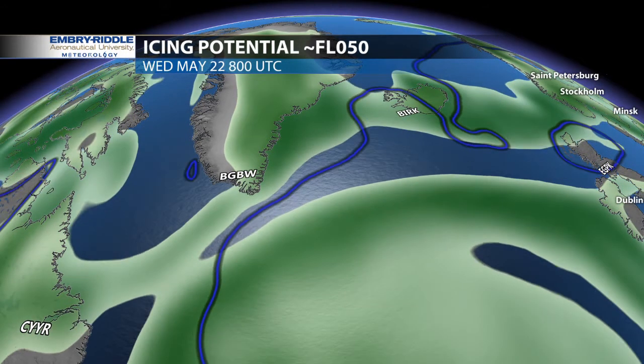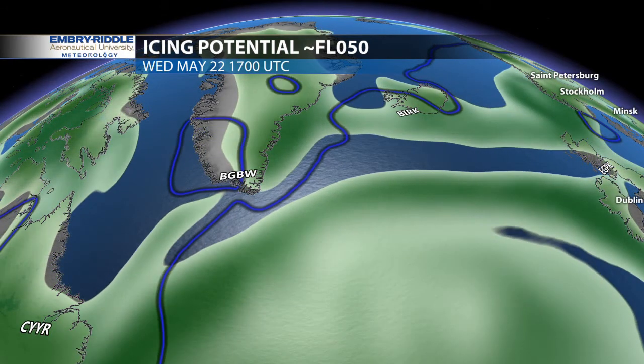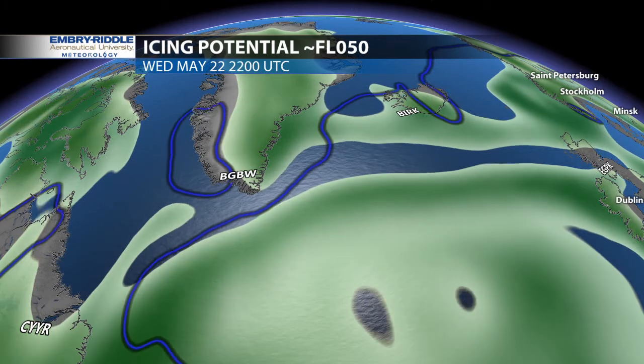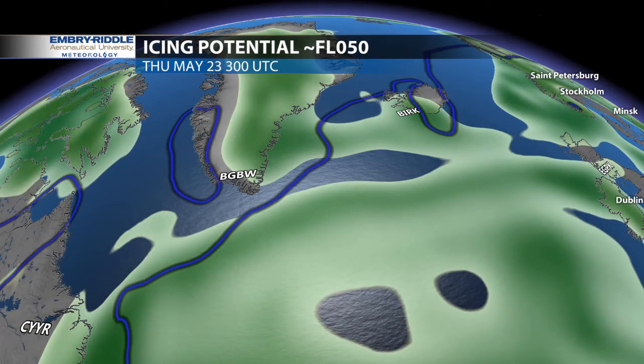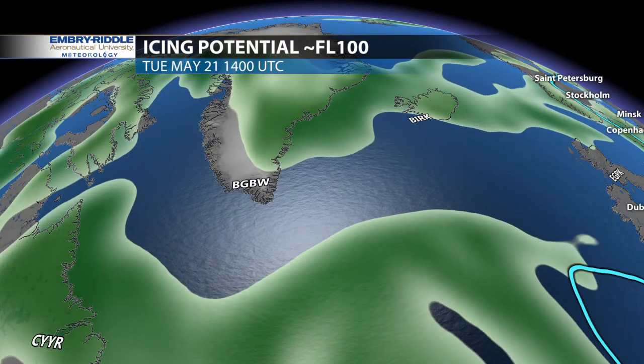As we go into Wednesday, you'll notice that the path between Greenland and Iceland starts to feature less icing, and in general the icing swath moves slightly to the south and recedes mostly past Iceland by the end of day Wednesday. But certainly throughout the next 2 days, especially around Iceland, there are going to be some significant icing potential at 5,000 feet. 10,000 feet, so same time period, start Tuesday morning.